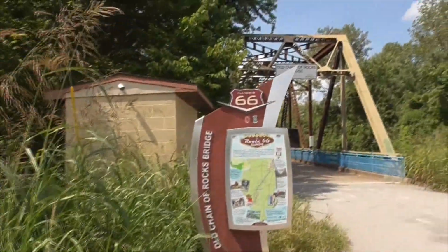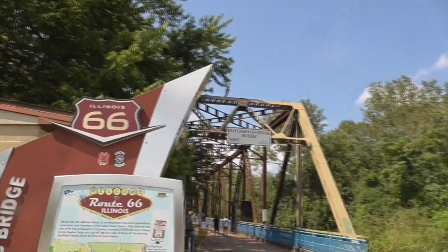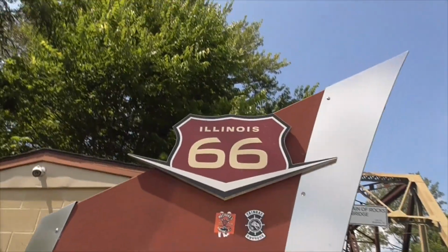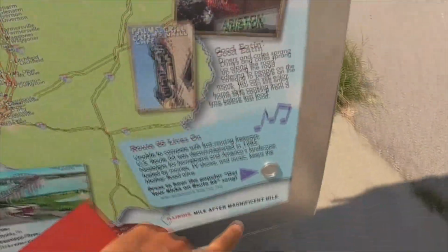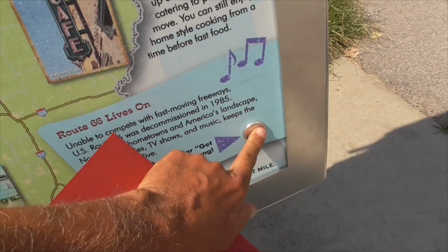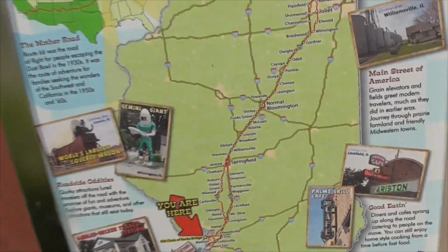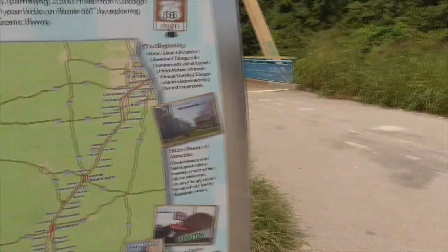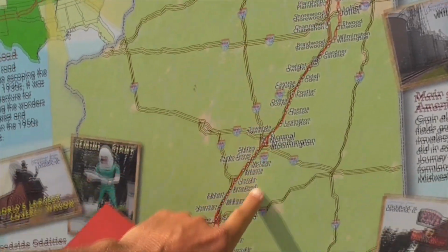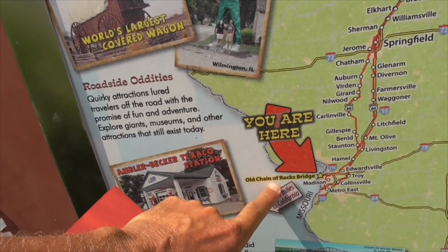Hi, today we're in Madison, Illinois. We're on Route 66 at the old Chain of Rocks Bridge. Look at that. Route 66. Check this out. Push a button. See what happens here. Yeah. Little Route 66 music. How about that? Here's a map from Chicago all the way down to where we are now in Madison. Chain of Rocks Bridge heads over to St. Louis.